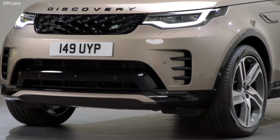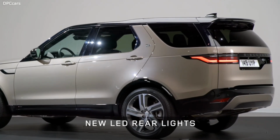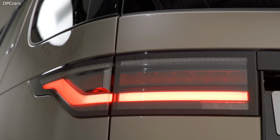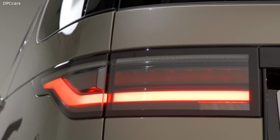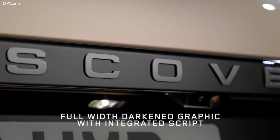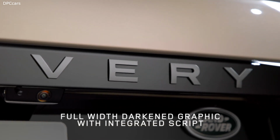Moving to the rear of the car, our aim was to visually lower the emphasis of the vehicle and also simplify the rear of the car. Firstly, we have these new tail lamps sweeping around the rear. And secondly, we have this black panel connecting the tail lamps. This strong single black graphic visually widens the rear of the car, and combined with moving the Discovery text into it, visually lowers the emphasis.